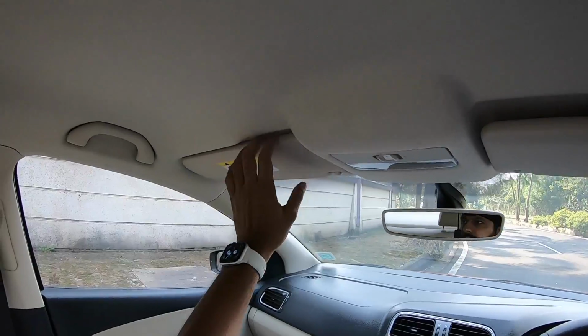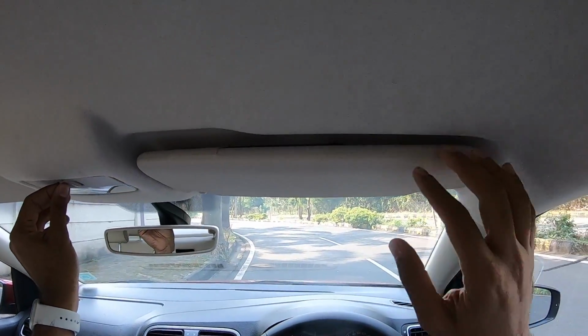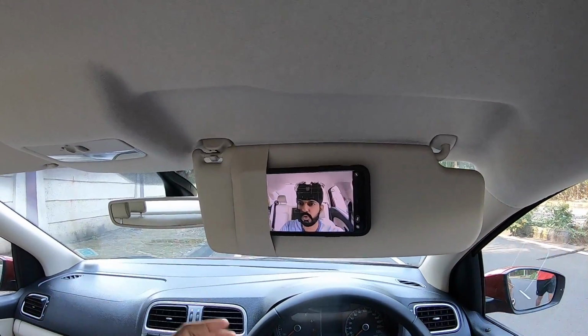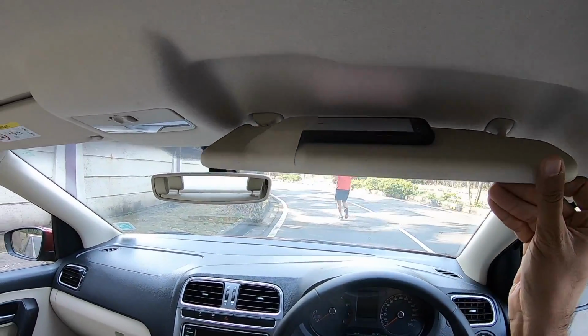No sunroof, there's a mirror here, but there's no light. The lights here, and there's a mirror here as well, which is a nifty touch. Usually cars don't get a mirror here, but VW has done a great thing by offering a mirror here. Thank you so much, VW.